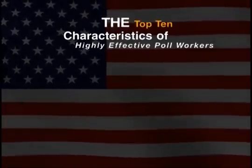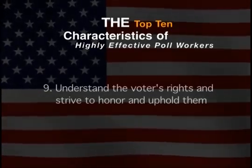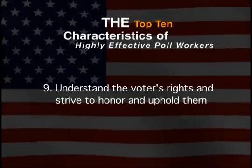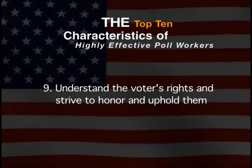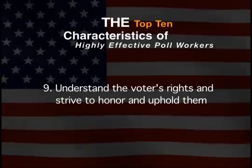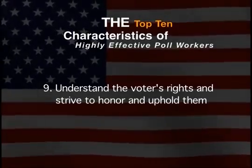Good job, Don. Now let's take a look at the 9th characteristic of a highly effective poll worker. Simply put, they understand the voter's rights and always strive to honor and uphold them. There are a comprehensive set of rules and regulations that you must follow in your work. And while I'm certain that you are very committed to always doing the right thing and making the right choice, you may encounter a few situations where there could be some doubt or a very strong opinion about what is or is not allowed or should not be allowed.